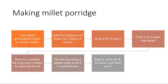Okay, if it is summer, you can only keep it for 6 to 7 hours. That much is sufficient for it to get fermented.